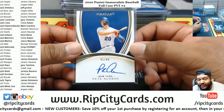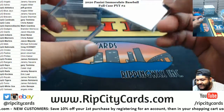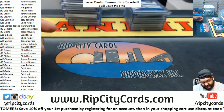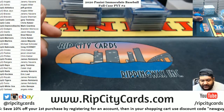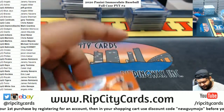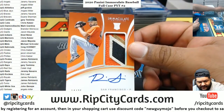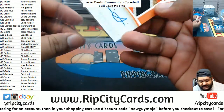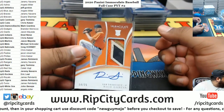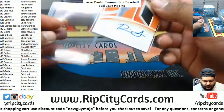I'm always on fire, kids play. I'm always on fire. Pete Alonso, on card auto to 99 for the Mets. Damn, that's a nice patch too. Shit. Mets on the board. There you go, Schroeder. Rico Garcia, 14 of 25. Sweet four color patch on there for the Giants. RPA Mojo. That thing is sick. Made me cough.